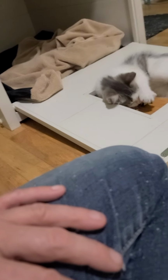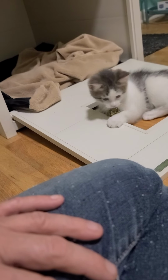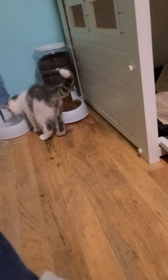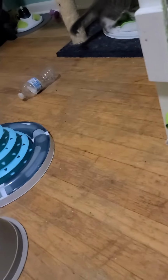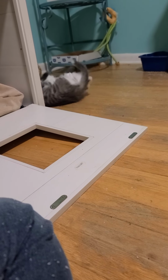Ariel is going to have to step up her wrestling game. Take that. She's so silly. You got some red fuzz on you. Goodness. They'll keep this up all day.